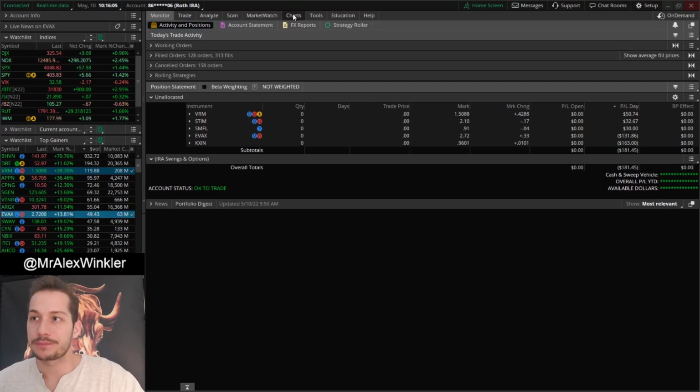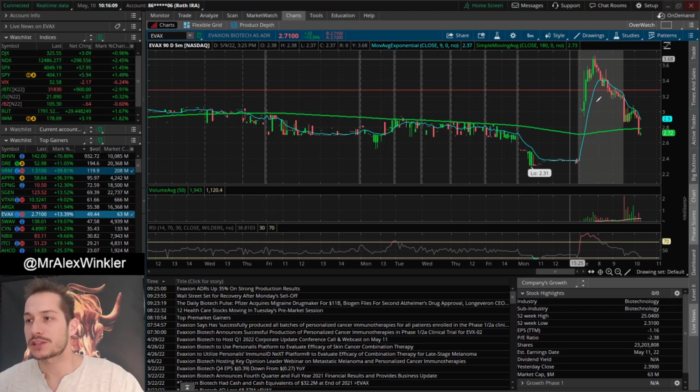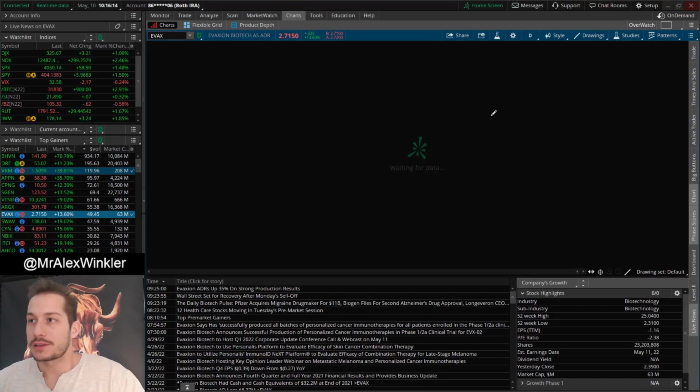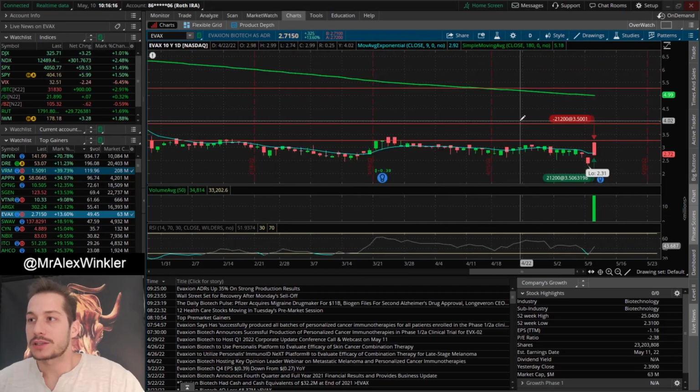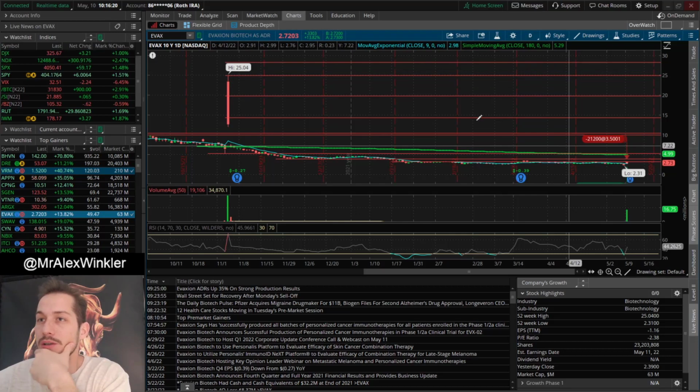EVAX, and yeah, that sell-off is just gross. Same with the EVAX, just a huge sell-off here. I don't even really know what to say. Just not the best trading conditions. And look at this ticker. This ticker is probably just littered with bag holders. Imagine being a long-term investor in EVAX.